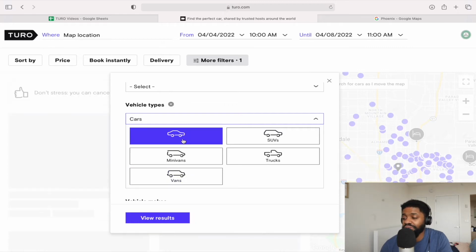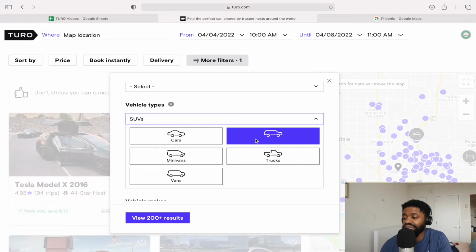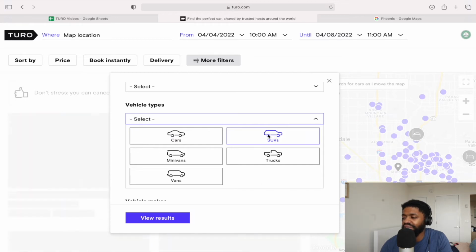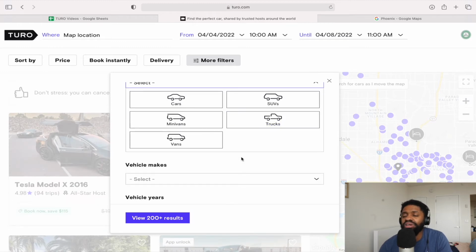So I'm gonna go back to cars. There are 200 plus cars. And the SUVs, there are 200 plus SUVs. So I don't really know how they did that unless I'm about to find out there are so many cars out here in Phoenix. I'm doing that because when I get later down the line to find out which car I want to choose, it helps me to choose between, let's say there's a Model 3 and then a Model Y for the Tesla. A Model Y is a bigger car. The Model 3 is a smaller car. But by looking at that, I can see which type of car is being booked the most.